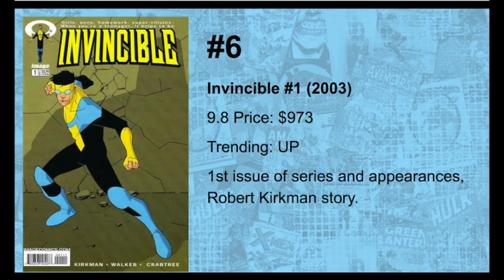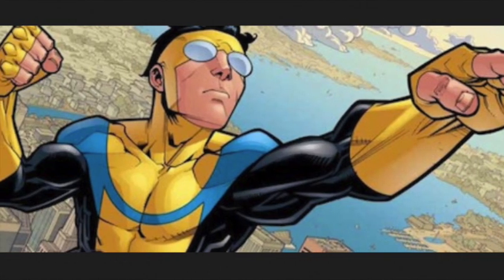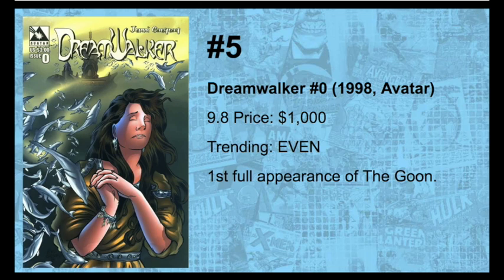In the 6th spot is Invincible #1, a fan favorite Robert Kirkman book. This book is the first issue of the series and features several first appearances of prominent characters in the series. Invincible #1 has been a hot comic book for the last few years as people anticipated it as being the next Walking Dead, saying it could be optioned as well. In 2020, we will supposedly see the release of the Invincible animated TV series on Amazon Prime. Perhaps that's why this book has been trending up in recent months, selling at an average price of $973.